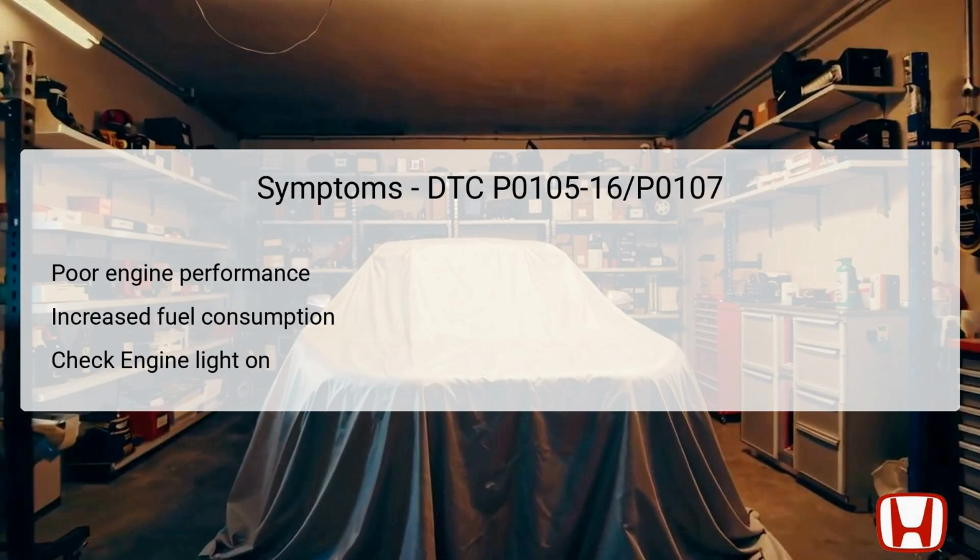The manifestation of DTC P0105-16 and P0107 may lead to noticeable symptoms in vehicle operation. Drivers may experience poor engine performance, which can present as stalling or uneven engine idling, as the vehicle's fuel delivery and timing become disrupted. There may also be increased fuel consumption due to the incorrect air-fuel mixture generated from erroneous readings of the MAP sensor. Additionally, the illumination of the check engine light serves as an alert, indicating that there is a detected problem with the engine management system. These symptoms highlight the importance of addressing these DTCs promptly.